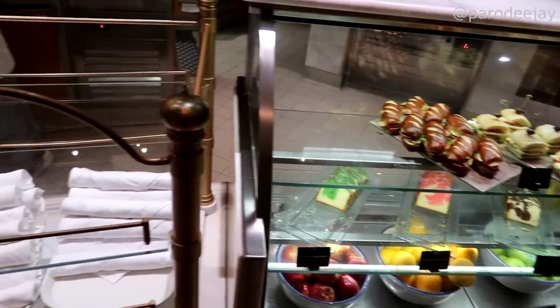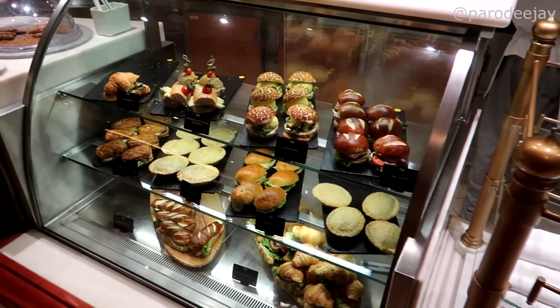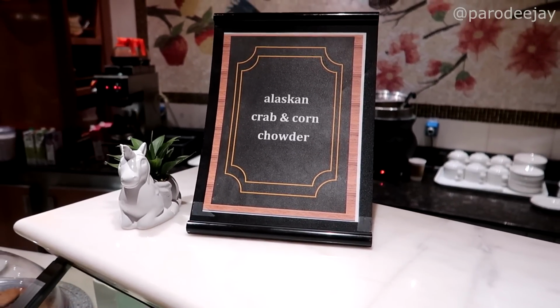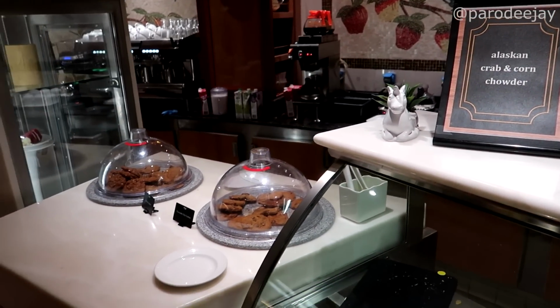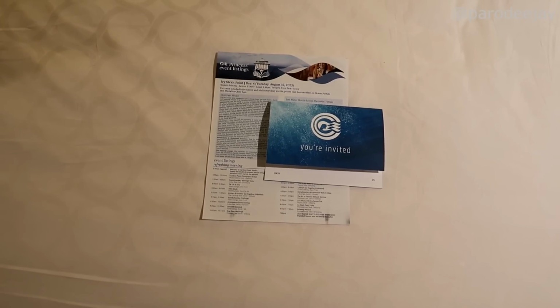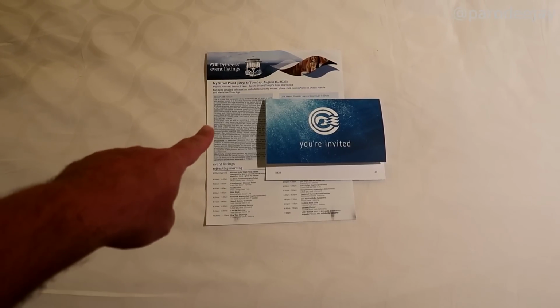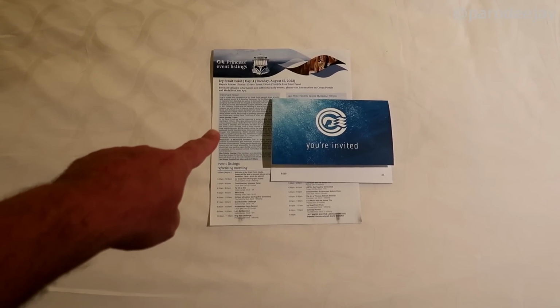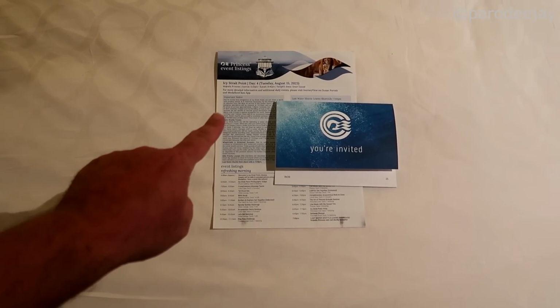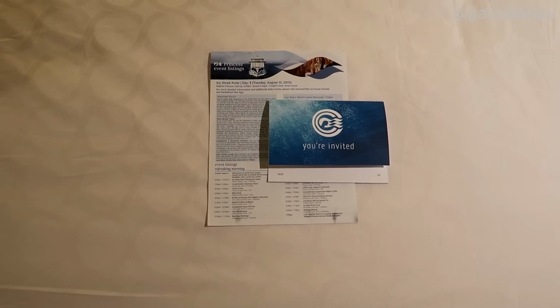We brought our love train over here to International Cafe just to see what they got going on. And they do have Alaskan crab and corn chowder and cookies. Wow. We have come back to the cabin to find our patter with fairly extensive instructions about how tomorrow is going to work with both being at a dock and tendering, depending on the time of day, and an invite to the captain's cocktail party. Good night. It is cabin time.